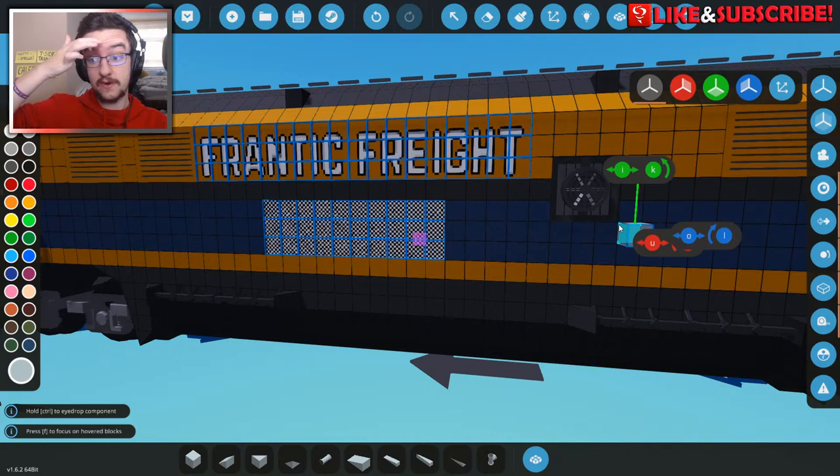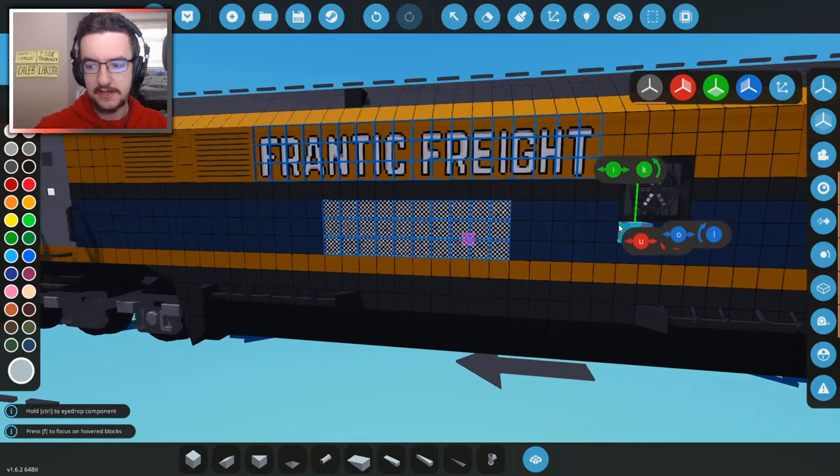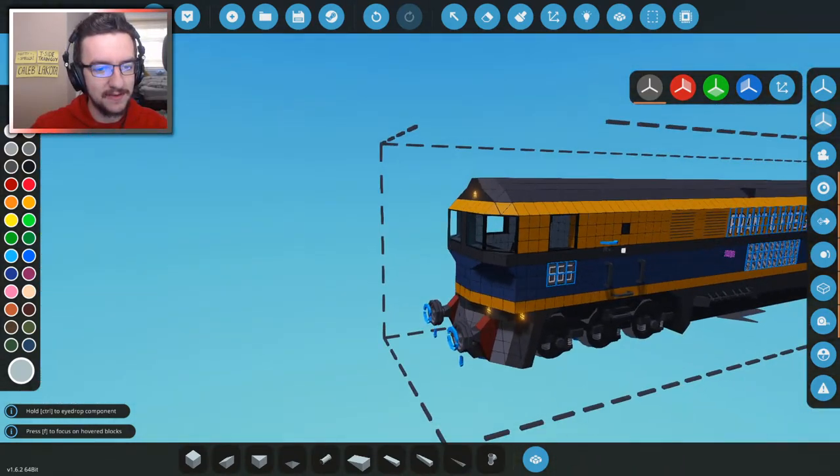Frantic Express logo on the front. We don't have one though. Can you make the windows tilted forwards? Yeah, that is the other option that we do with this. We tilt them all out.